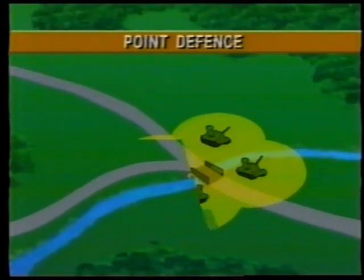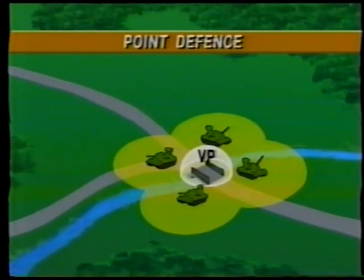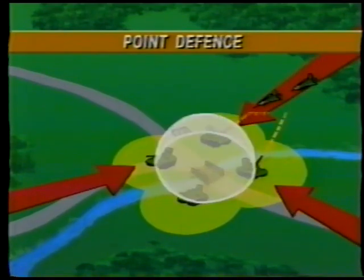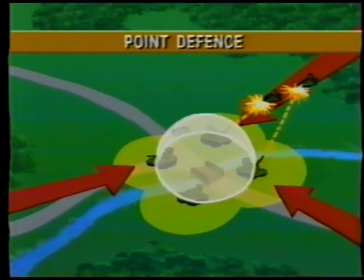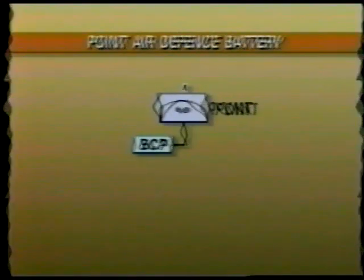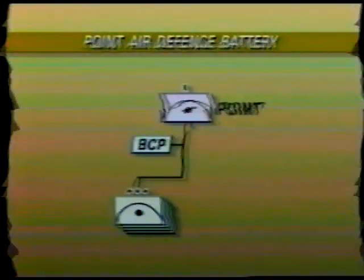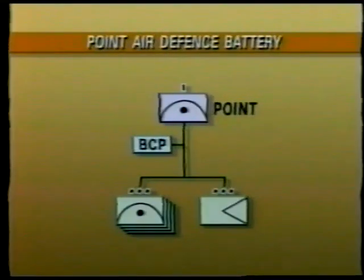The Point Air Defense batteries cover vital sites, mainly within the division's rear area, and can provide for the intimate air defense of selected maneuver elements. A battery comprises a command post, 4 point troops, each with 4 Gepard fire units, and a support troop.